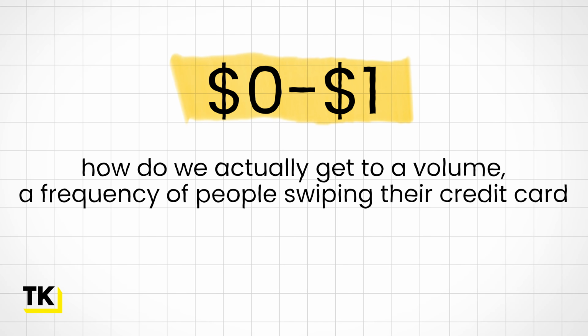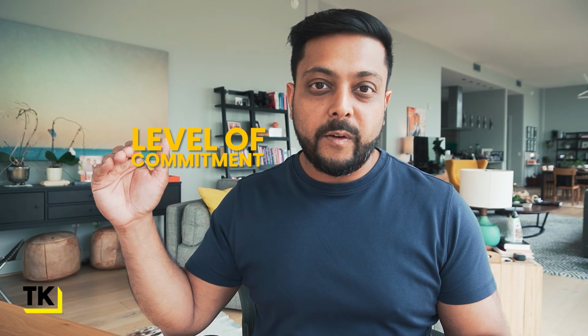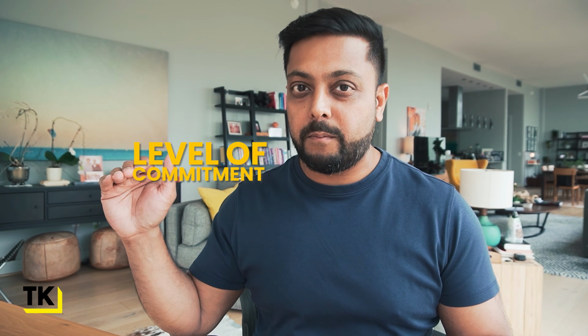And what this means is a lot of times product market fit was about setting a metric of here's what we want to get to, or here's the frequency of what we want to get to. On the first one, it was how do we actually get to a volume, a frequency of people swiping their credit card. For this one, it was how do we measure a certain level of commitment, a 100K commitment, where, if you're making a 100K purchase for a mid-market company, not an enterprise.